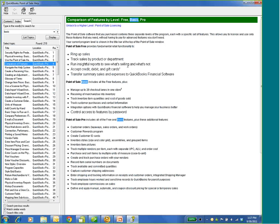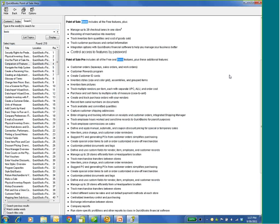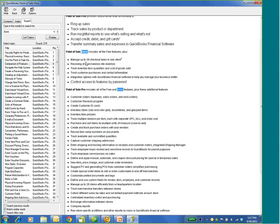right? Just basically sales and summary amounts go to QuickBooks and credit cards. So you might have clients that actually that's a good fit. Basic, obviously, manages up to 20 checkout lanes in a store, receiving of merchandise into inventory, no purchase orders with Basic. So track inventory item quantities and COGS, track customer purchases and contact info, integrates with QuickBooks Financial Exchange, just like it does with Pro that I've been in. I've been in POS Pro. And then control access with a password by features.